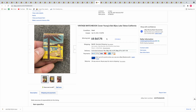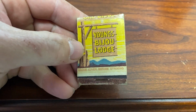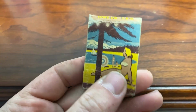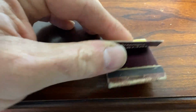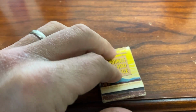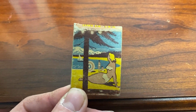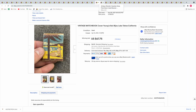I want to show you this right here. I'm excited because I have another one. Here it is, guys. Here's the second one that I got, the Young's Bayou Lodge. We got this here. Got this little lady here, just suntanning there. It's quite nice. This one also does not have any matches in it, but you can see, I think the other one sold for $67, something like that. The last time I had a duplicate of one that sold for a lot, I sold it for almost nothing. So wish me luck, I guess.